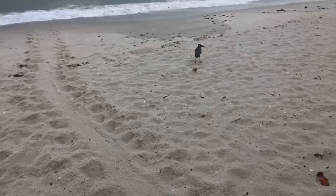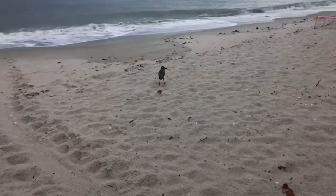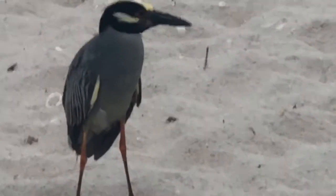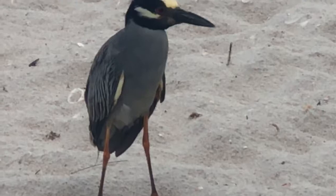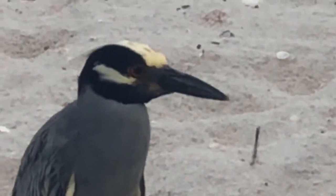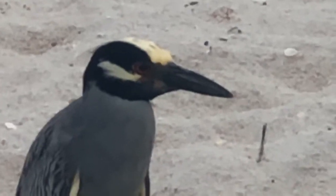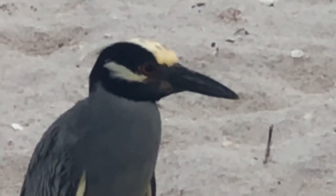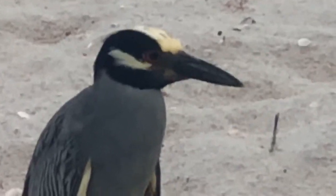But I'll give you another look at this little night heron. I'm actually pretty close to it. It's just kind of standing there keeping an eye on me. It's got its back to me and head turned, but there you can see the yellow on the top of its head. Very distinguishable when you see them on the beach. The night herons.